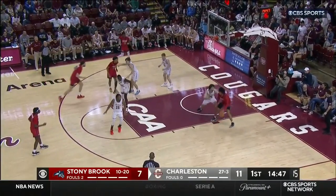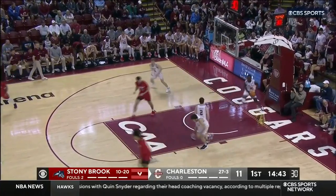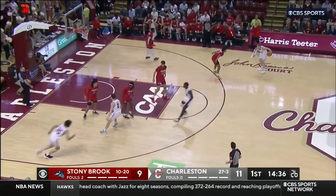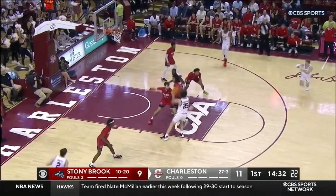Slow things down. Like, I like this possession right here. Take your time. Get the ball inside. Policelli has 7 of the first 9 for the Seawolves. Coach Ford gets guys, there's that old coaching cliche, I got to put them in better positions. Well, Coach Ford does that. He gets his scorers in the right spots.